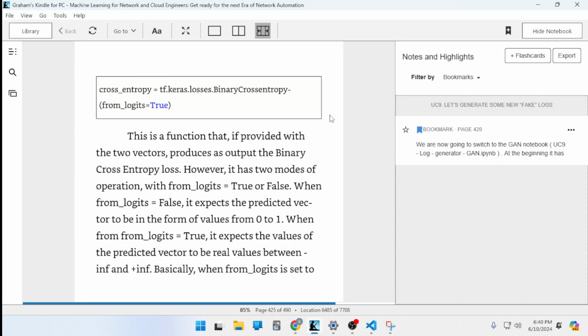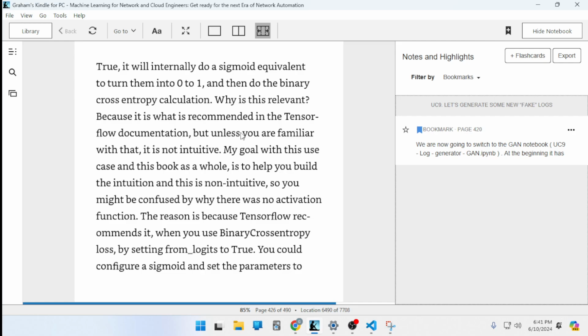However, it has two modes of operation, with from_logits equal to true or false. When from_logits equals false, it expects the predicted vector to be in the form of values from 0 to 1. When from_logits equals true, it expects the values of the predicted vector to be real values between negative infinity and positive infinity. Basically, when from_logits is set to true, it will internally do a sigmoid equivalent to turn them into 0 to 1, and then do the binary cross entropy calculation.